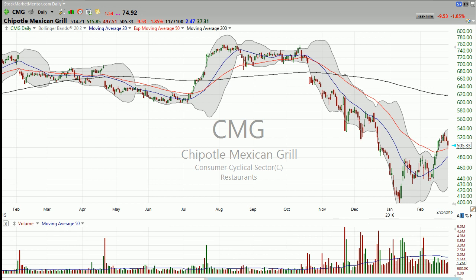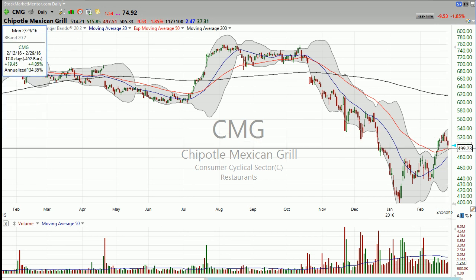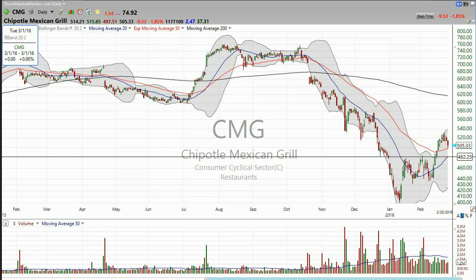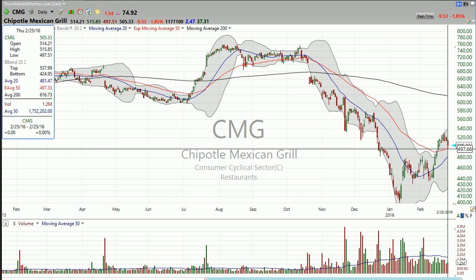So what I'm suggesting here is a two-part entry. Look for the stock. It did test 500 today. Try to get the stock there, but only by a little bit, because we could see this thing come all the way back to 480. I mean, if it breaks through 500, the 50-day moving average is 497. So we'll call it an even 500.